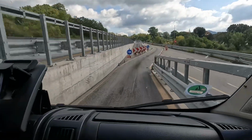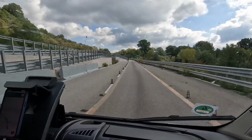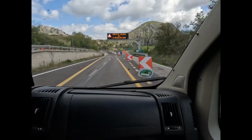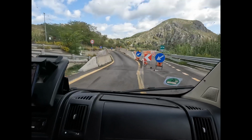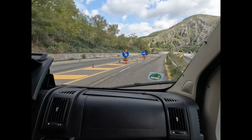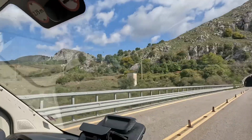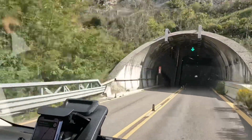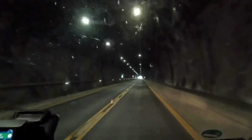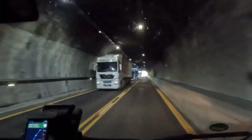Coming through here at 200 miles an hour in a big rig. Rich is driving the van like he is on the Autobahn. But we're on the Autostrada. He's doing very good. We are driving a 6-foot wide van in 7-foot wide lanes, with 10-foot trucks coming at us.